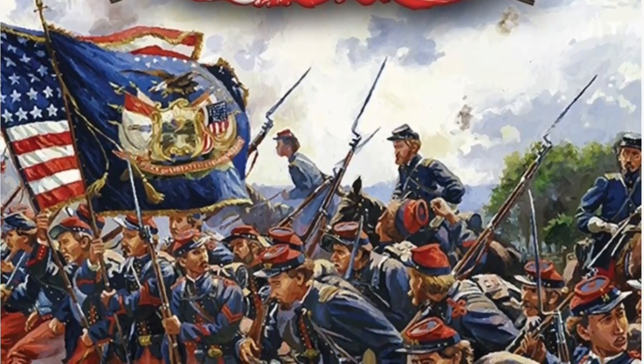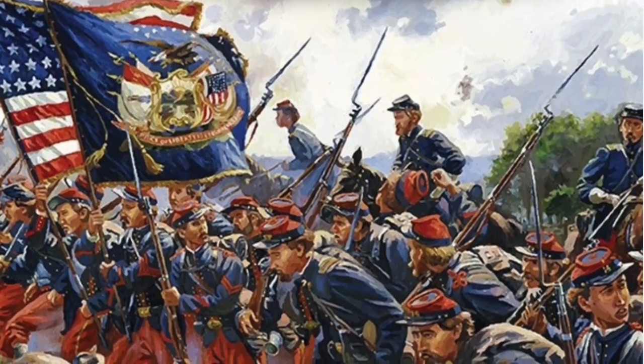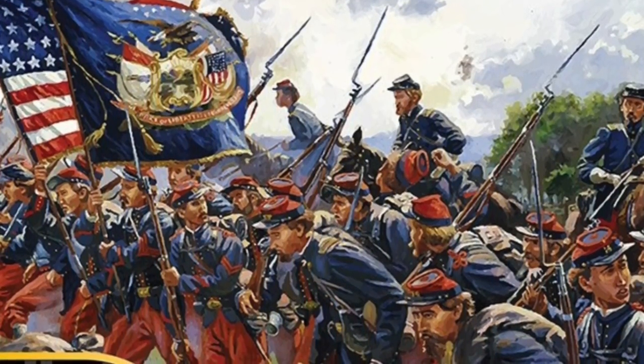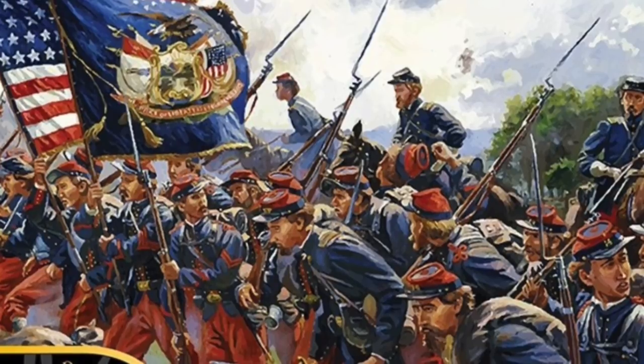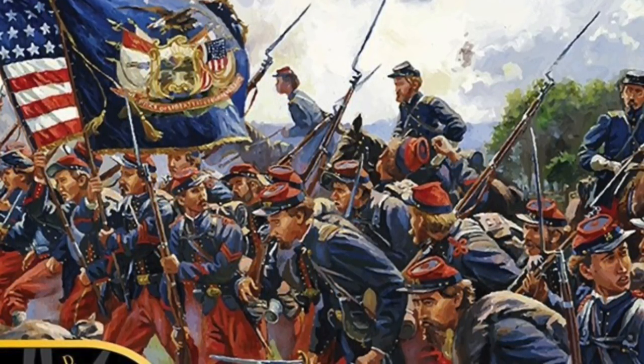We get 2 maps, each at 22 by 34 inches, 3 half sheets of 9/16-inch counters, 1 deck of 25 tactical cards, a rule book, a scenario book, and 2 10-sided dice.